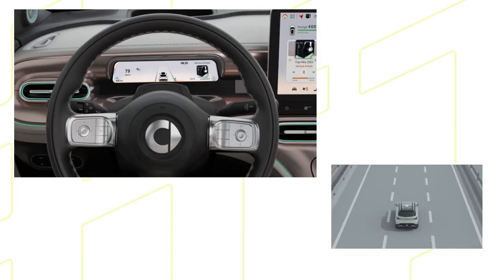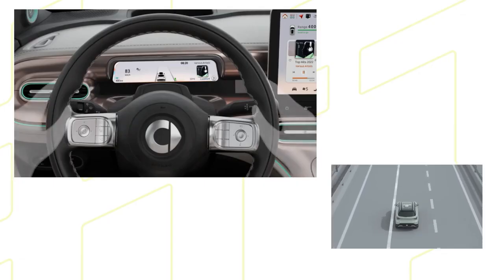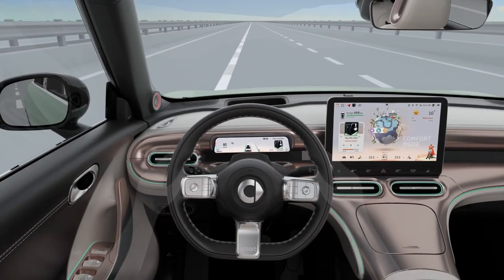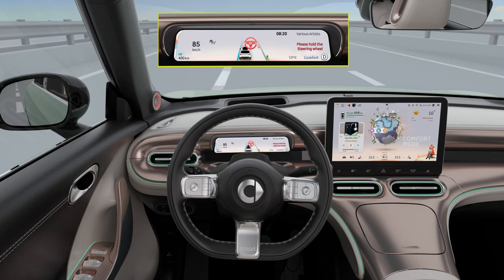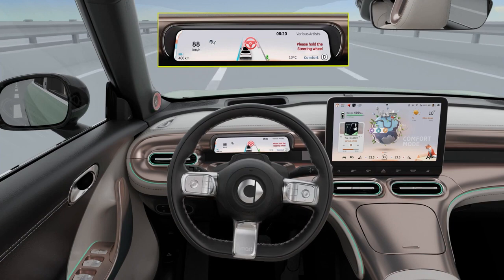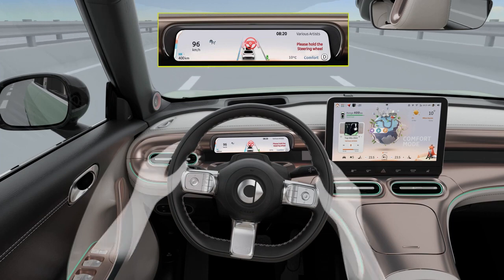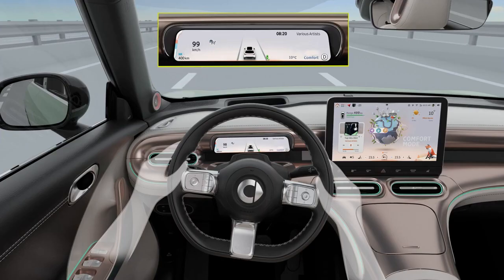When Emergency Lane Keep Assist is active, the driver must always hold the steering wheel with both hands. If the system does not detect that both hands are on the steering wheel, a warning message will pop up on the driver information display and the A-pillar ambient lights on both sides will flash red, accompanied by an audible alarm until the driver takes over the vehicle. Then the alarm will cease.